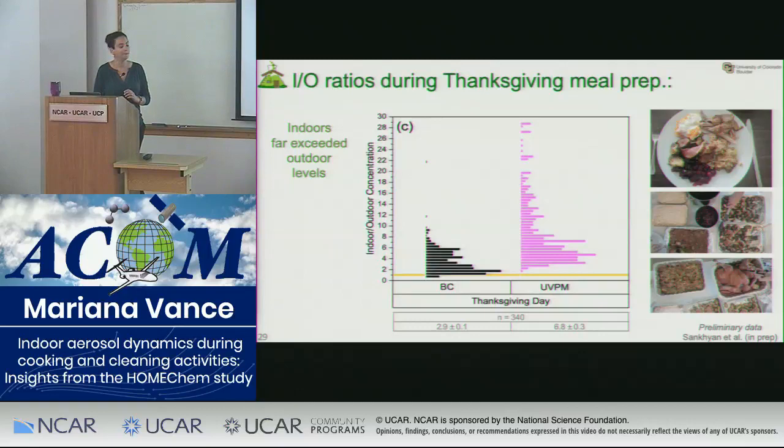And then during Thanksgiving, I had to plot it on a different chart because, as you can see, the y-axis goes all the way up to 30. So there are moments where concentrations indoors were 29 times higher than outdoors. On average, we had, for black carbon, an indoor-outdoor ratio of 3, and for UVPM of about 7. So again, very high emissions of brown carbon or organic aerosol in general, I believe, leading to a very high ratio.